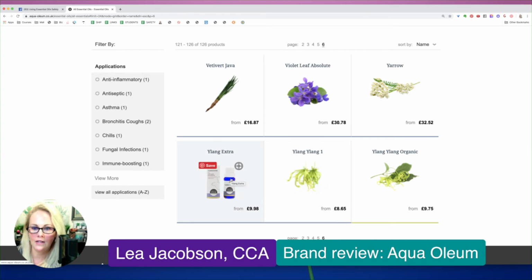Ylang ylang can have varying aromas depending on how it is distilled. The extra are going to be those constituents taken off right in the beginning. They will be the top notes, the more floral notes. And then they pull off more constituents and collect those, and that's ylang ylang 1. And then we have 2, and then we have 3. And complete is where they do the complete distillation from beginning to end and give you the total constituents.